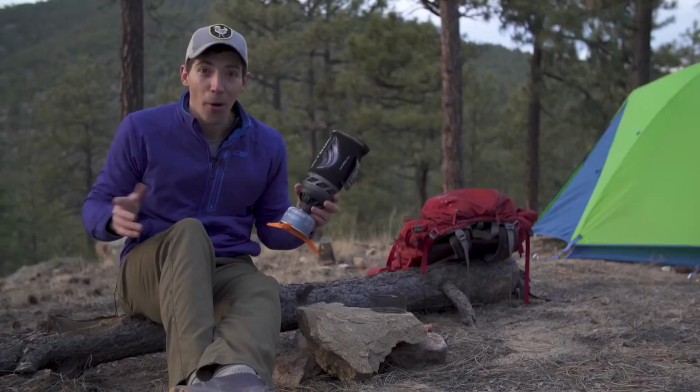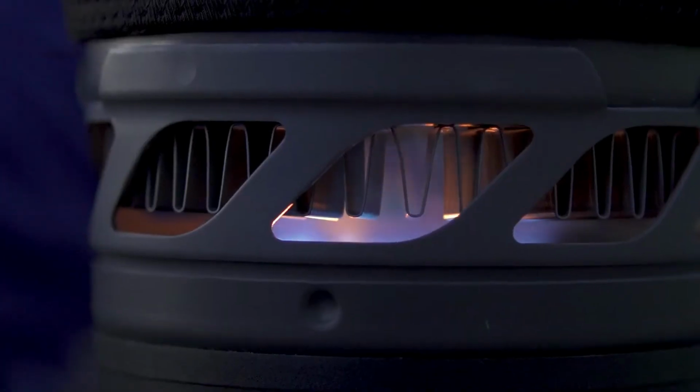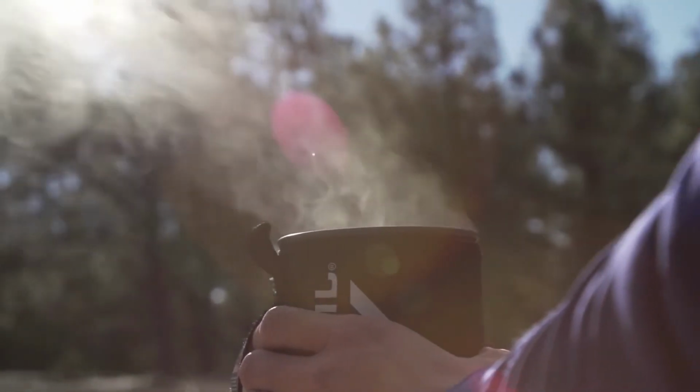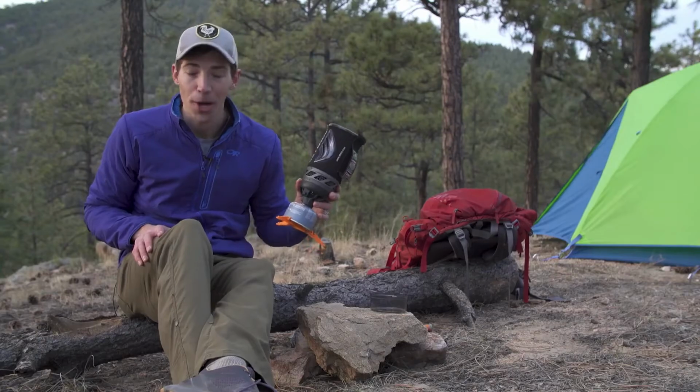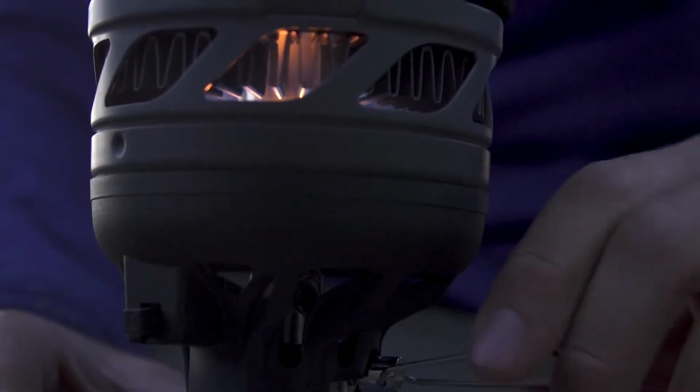Now the Flash has always been about lightning fast boil times, and the new model continues that by shaving an entire minute off the previous version's boil time of 2 minutes and 30 seconds. Now that means you can boil 16 ounces of water in just 100 seconds. That means by the time you're done watching this video, you could have made tea or had dinner cooking.